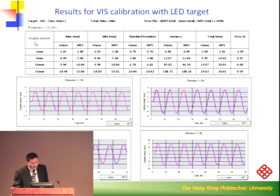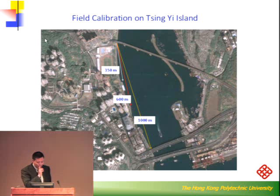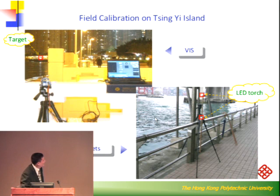You can see we have a very good accuracy, and the accuracy depends on the displacement range. This displacement range means the maximum displacement at the target locations. We have also finished the field calibration, testing a maximum measurement distance equal to 1,000 meters. Here is the location of the sensors.